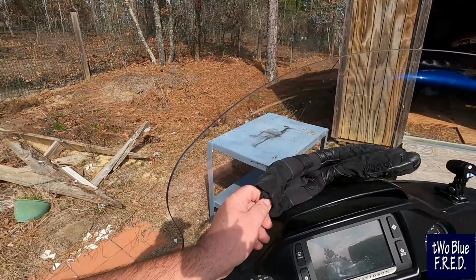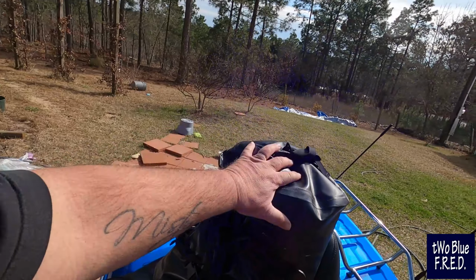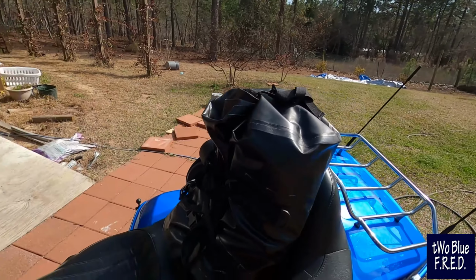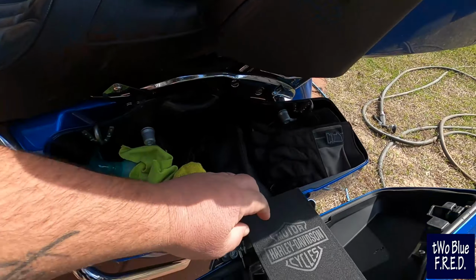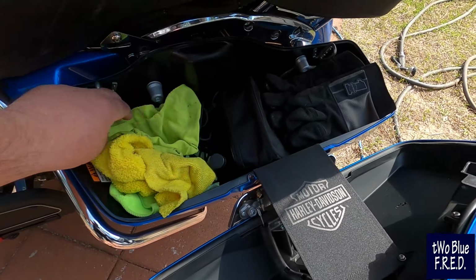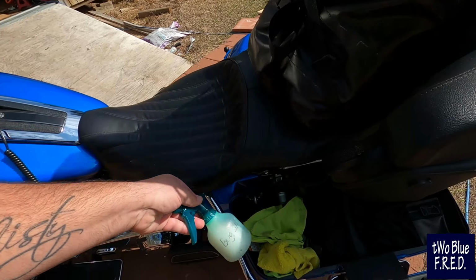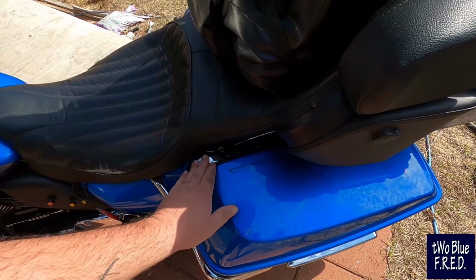Got the cold weather gloves for in the morning. It's supposed to be like 30 degrees. Got my all-weather submersible bag for my clothes. Got my essentials, extra gloves, bug slide. I don't know if you guys use bug slide, but that's just a smaller bottle than what they sell bug slide in the store. Pretty good stuff.